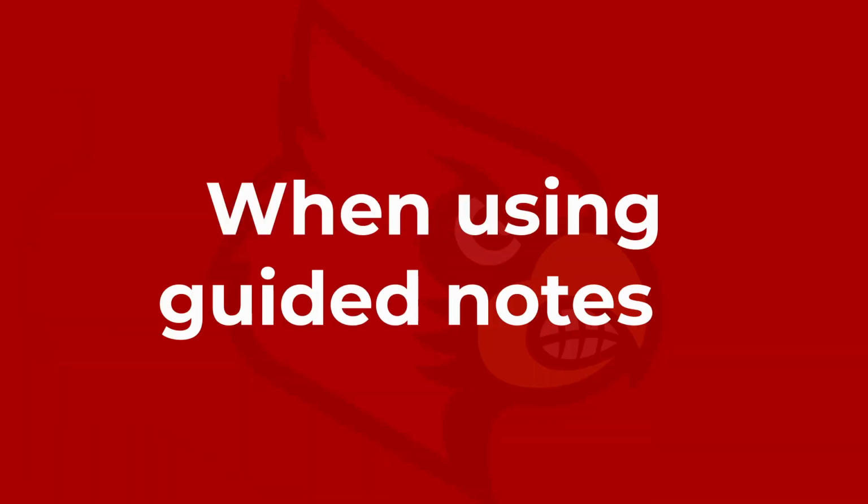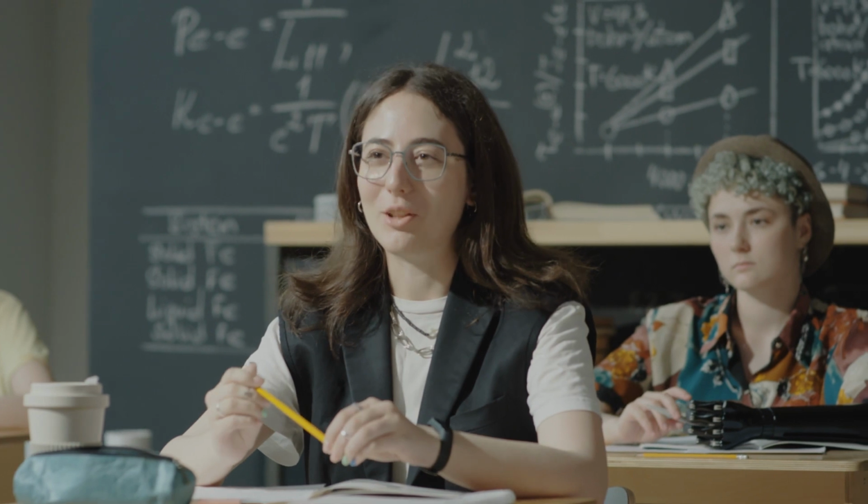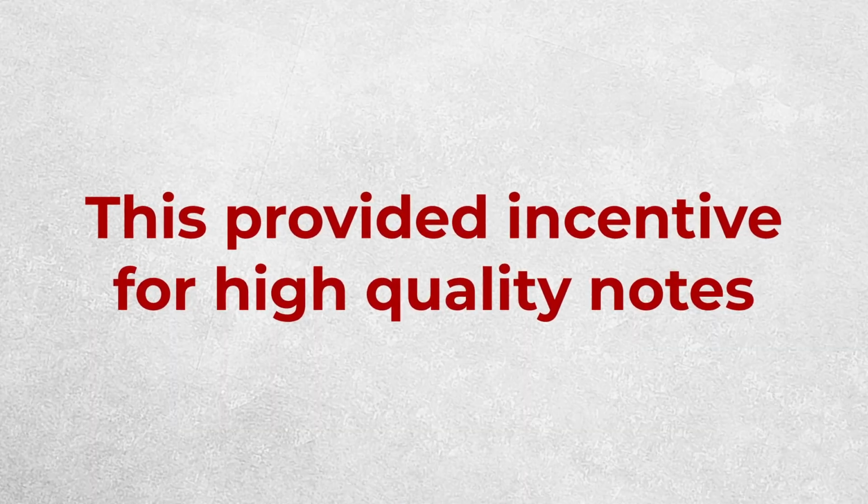When using guided notes, consider asking a few students to share their responses, since it is helpful for everyone to hear how we summarize information differently. I sometimes allow students to use guided notes on tests, since this provides incentive for high-quality notes. Here are some tips to consider when using guided notes.